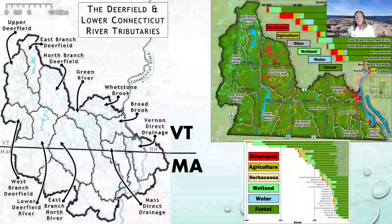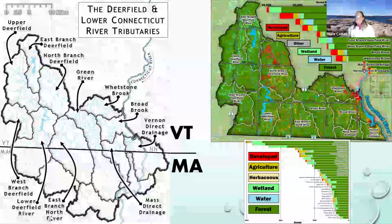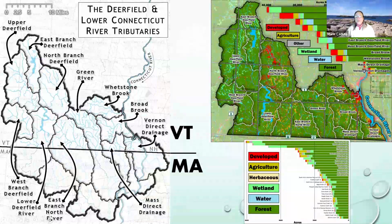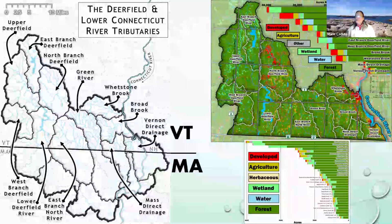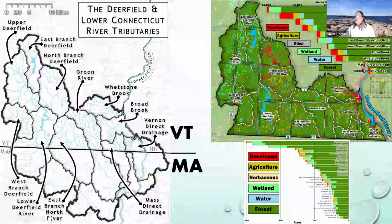And from the land cover map there, you can see that this watershed is very, very heavily forested, which is a great thing because that's the most protective land cover for water quality protection. The red areas are the developed lands, and obviously around Brattleboro makes sense. And then around the ski areas where we have the heaviest development in the watershed. But there's not a whole lot other than that.